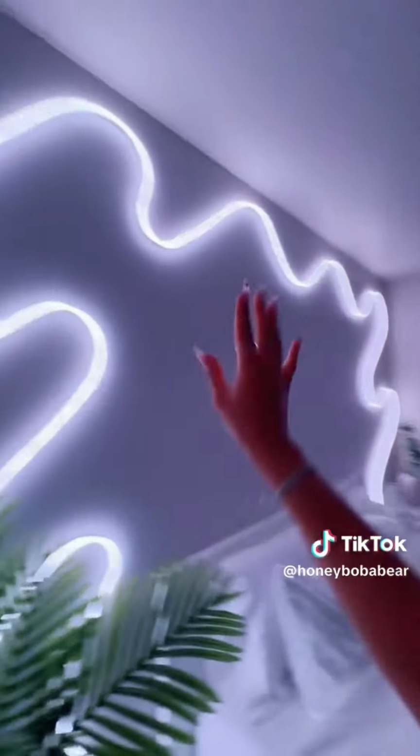Next, the lights around my bed. This is probably my favorite part of the entire house. I did so good with the squiggles. It took me 3 hours, but I can take really cool selfies now. This is what it looks like when I lay down. It's so nice. I love it.